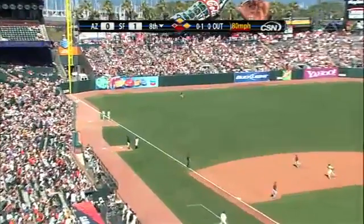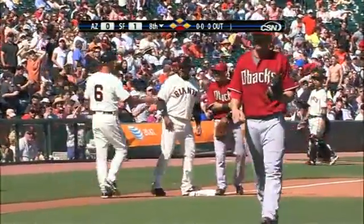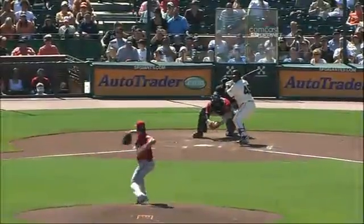Down the left field line, a base hit. And Tim Flannery is going to hold up Benji Molina. Now it's all about risk reward. Remember, you have no speed with Molina. And maybe with 1 out, you send him. But not with no outs.